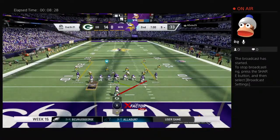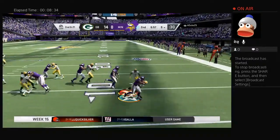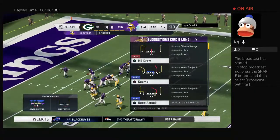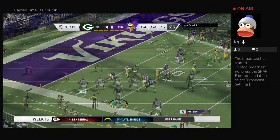Well, they're in some hot water now. After that sack, it's 2nd and 21. Now a give, right side, Savage. And nothing doing here as this time the run maybe gets him back to the line of scrimmage, but that's it. No gain on the play this time, and it'll be a 3rd and long situation coming up.